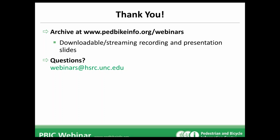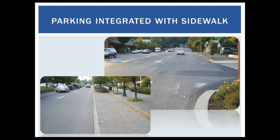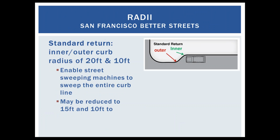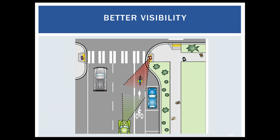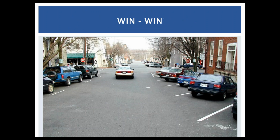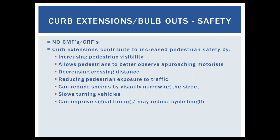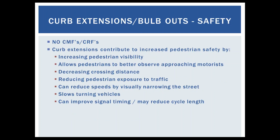Okay, here's that slide. Some of the agencies that have installed curb extensions have actually done crash studies, but they haven't performed a before and after crash study, or not over a long enough period of time that the results they got can be validated by research. So while there is some information, it doesn't withstand the rigors of the research folks. So the information has not been included in the cmfclearinghouse.org, which you can get to if you'd like to look at other ones.